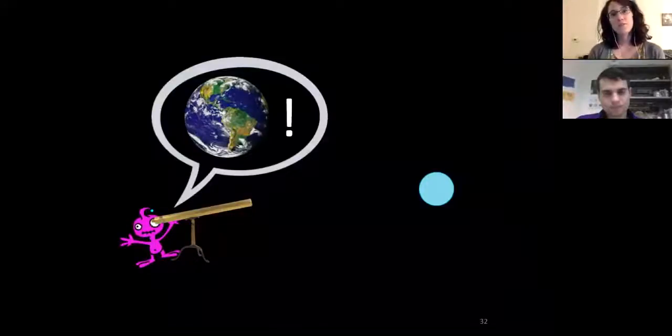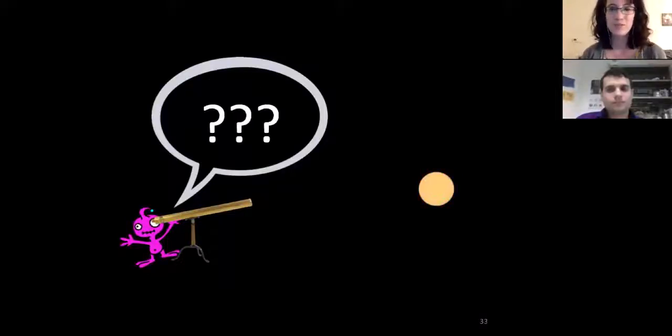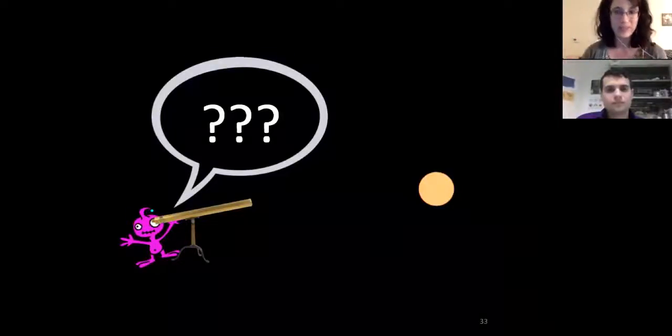So, we're looking for these pale blue dots right now. If you can imagine you're a little purple alien and you're looking through your giant 16-meter telescope at an exoplanet and you see it's a pale blue dot, you might get really excited because you might think, oh, this is a planet like the one I live on. This is an Earth-like planet. But what if it looks like something else? What if it's a pale orange dot? What if it's an Archean Earth analog planet with a haze in its atmosphere? Would we be able to recognize that planet as, quote unquote, Earth-like and correctly deduce that it might have habitable conditions and possibly life on it?